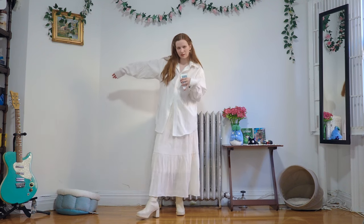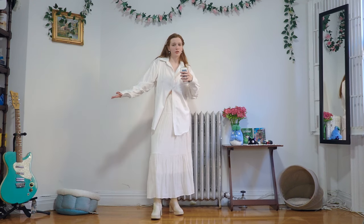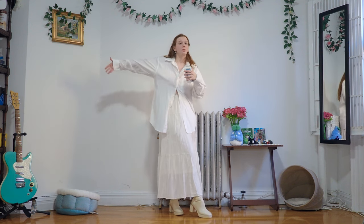I feel like that just kind of adds a nice funky element. Oversized, not oversized. You get the gist of it. You can wear it with a smaller top or an oversized top. Really just depends on what you're doing. And look, you can even wear a high-waisted skirt with a dress if you want. I've done that before and it also looks cute.